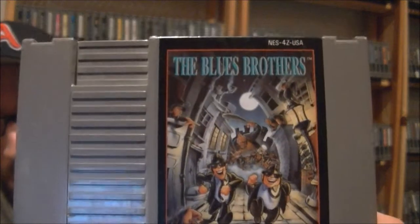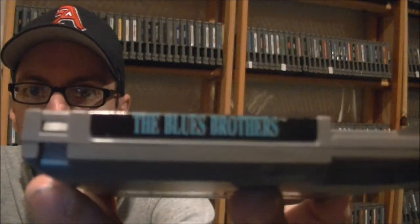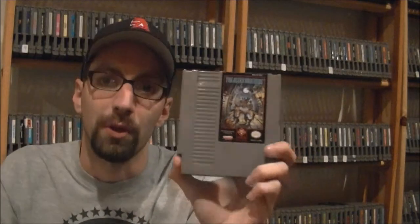The second one I picked up, I believe I paid $13 for. According to the app, I believe it was either a $14 or $15 value on it. But that game is the Blues Brothers. And I've been looking for this game for a little while now. And the fact that I found it in the wild is always a plus. And been looking forward to playing this one. So I'm going to pop this one in the NES as soon as I'm done recording, and I'm going to try it out because it seems like a good time.